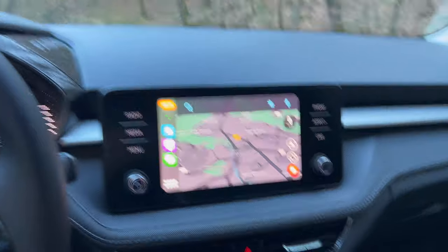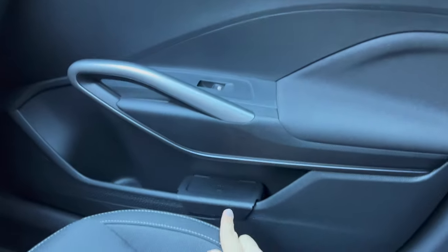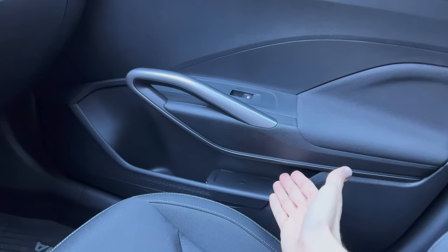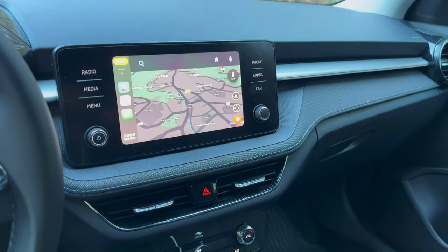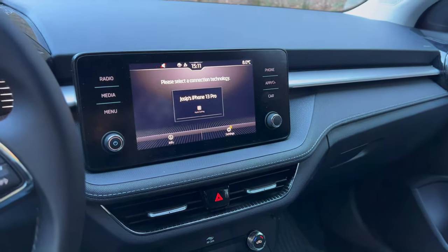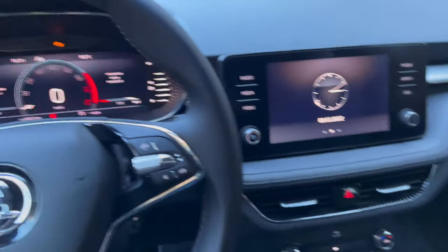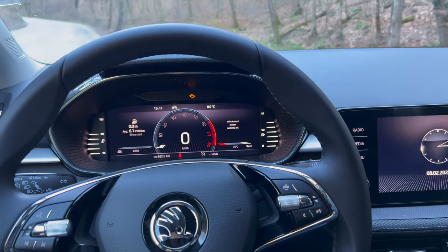That's it. That's the whole car. I don't think there's anything else I need to show you. There is a little Simply Clever trash bin here that you can get if you really want that, but the rest is mostly the same. Disconnect this, and this is kind of an annoying message. Now, I don't think there's really a need to show you the petrol engine bay, because it's exactly the same as in the salon.